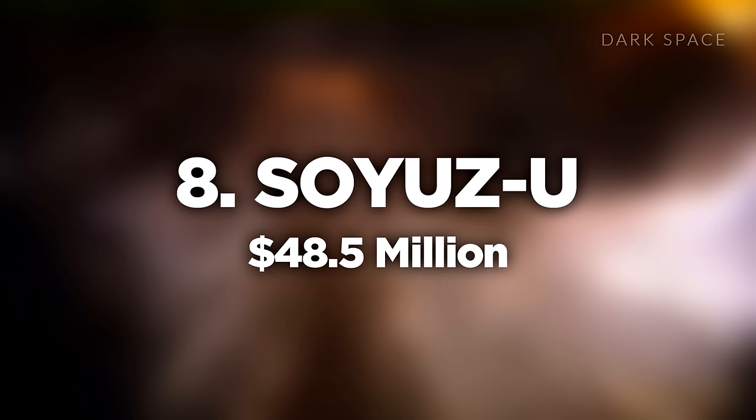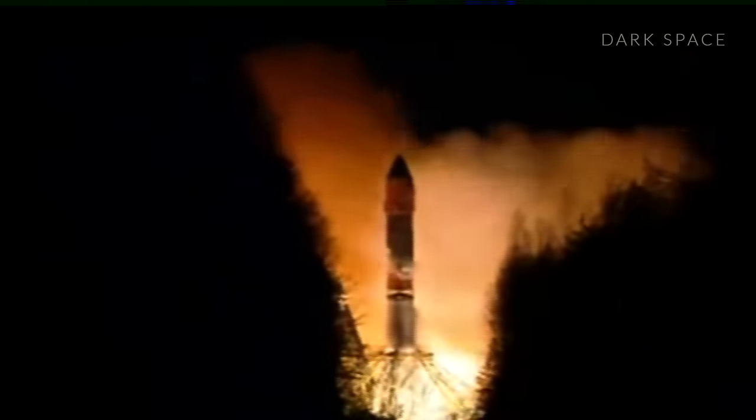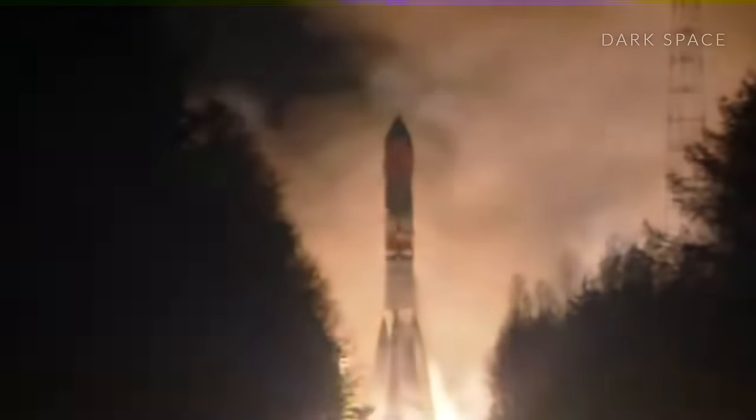Number 8, Soyuz U rocket. Cost of launch, $48.5 million. Carrying a Photon M1 research satellite, this Russian rocket disintegrated 20 seconds after liftoff due to debris that caused a blockage in the Block D hydrogen peroxide pump.